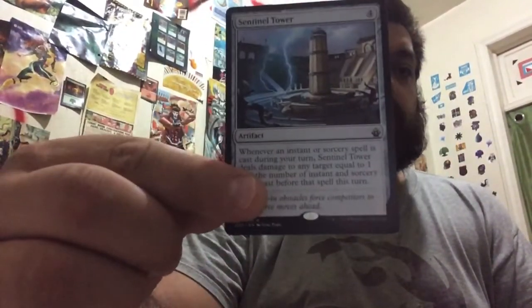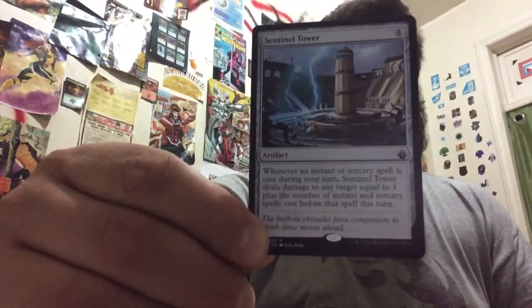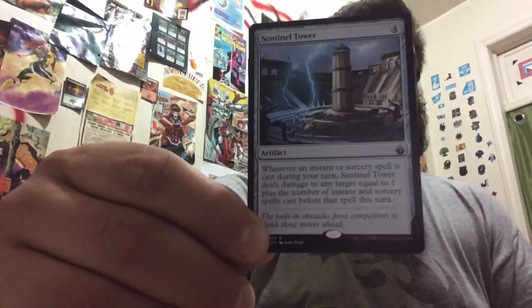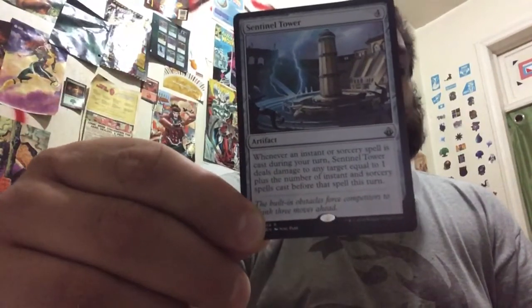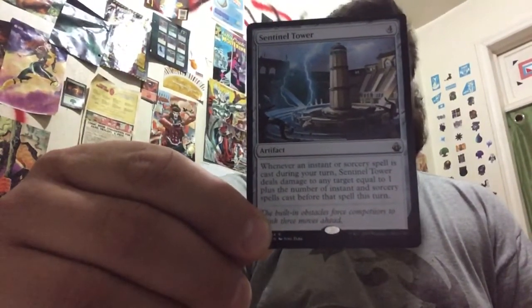Sentinel Tower. This is from Battle Bond. It's like a storm type card, I would say. In a spellcaster deck, a deck that is all about sorceries and instants, I definitely think that you could find a place for this card. But the thing is, it's not a sorcery or instant itself, so you have to be careful how many non-sorcery and instant cards you're going to put in a Spellslinger type deck.